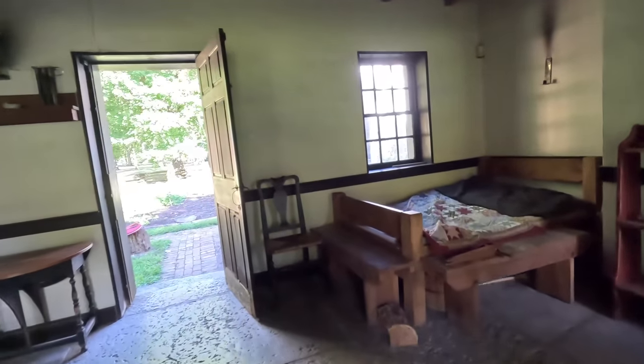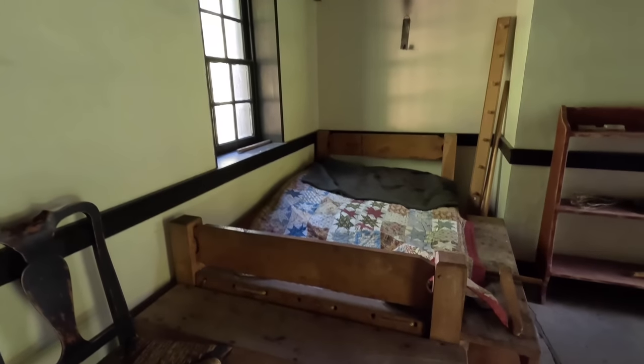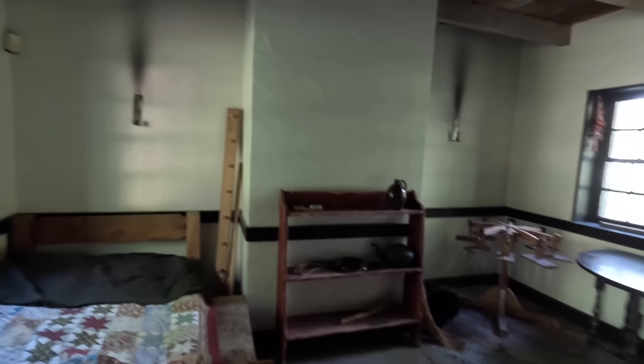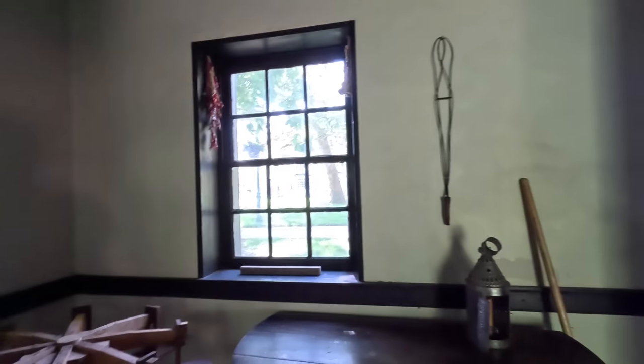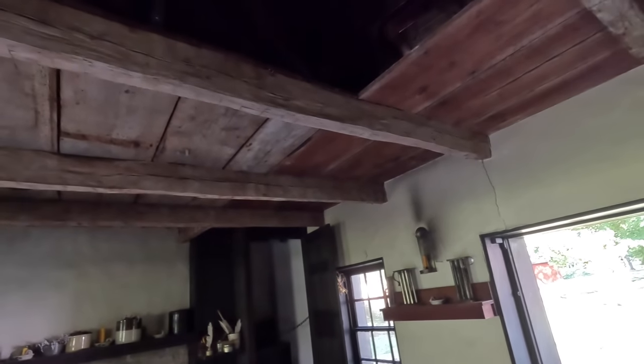Hi. Hi, how are you? Good. Oh, well, you got a fire. Yep. Making some applesauce. This belonged to a farming family. They had 20 acres of farmland in the Centerville area. This house was built in 1815. And there were 4 to 5 people living in this house. Original house, really? Yep. It was moved here from the Centerville area.